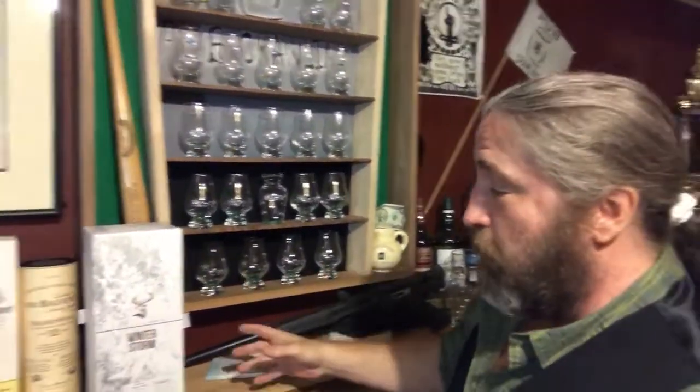This is hard to come by, and in fact, this bottle is so coveted that the distillery actually had to release a second batch because it was so sought after. So we're actually going to be opening the Glenfiddich Winter Storm 21-year-old ice wine cask finish. You are lucky if you are able even to find one of these.